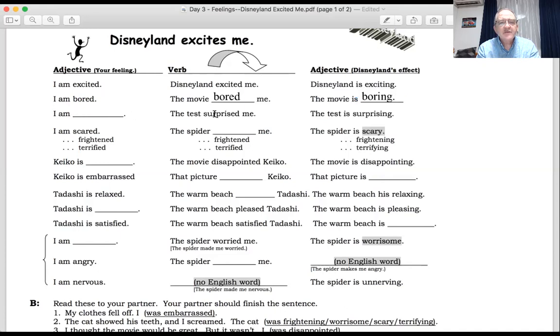All right, the next one we have surprised. I am surprised. The test surprised me. The test is surprising. Okay, so the effect of the test is surprising. I am scared. The spider scared me. The spider is scary. Now this is a Y. It's not an -ing. So please make a note. I put a gray over this to show you it's a little different. Scary. Please remember, the spider is scary.